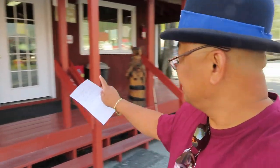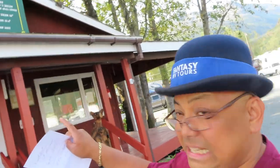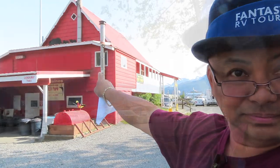This is the lobby for the Bear Paw RV Park in Valdez. I don't even know if I'm pronouncing it right. Valdez, Alaska. They have a gift shop over here. And the laundry's over here. So I'm gonna check out the laundry, because I do want to do laundry.